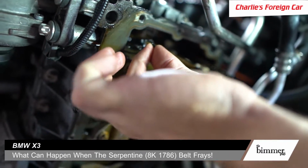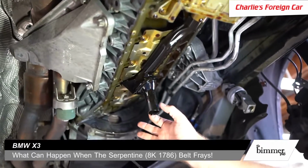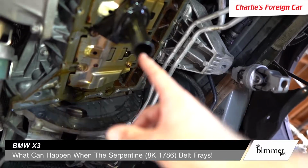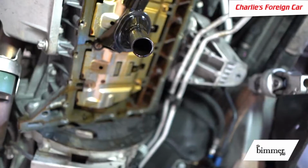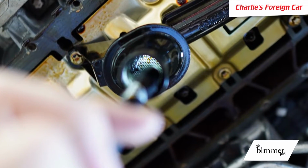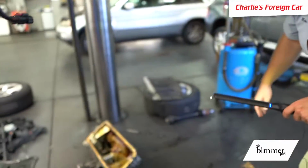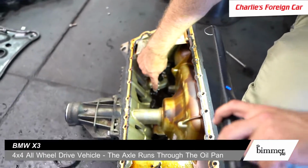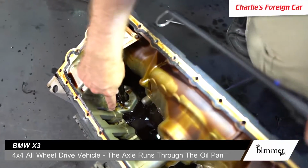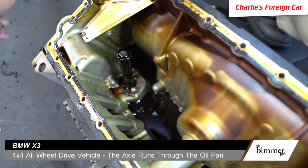Here's another chunk of belt, and it made it all the way down into the oil pickup tube. Inside here, there are also belt chunks that have sucked in through that oil pickup tube. It was ready to grenade. Down here, we have the engine oil pan removed. Lots of small belt fragments all in here, just lots of crud, so we're going to clean all that out.